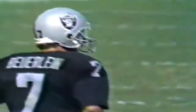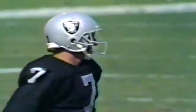Here's Marcus. Has 3 to the 7. And it's second down, goal to go. Carl Wilson and Gil Byrd with the tackle.